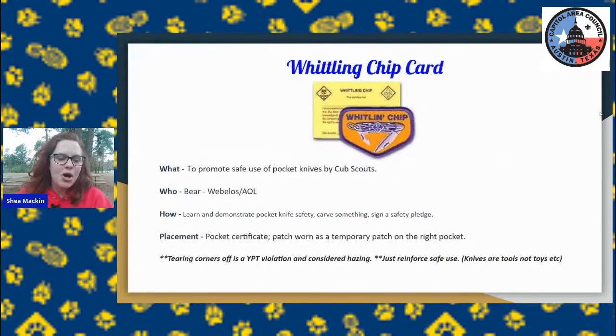All right, whittling chip card. This one's pretty awesome. This helps promote safe use of pocket knives for our Cub Scouts. They all want to carry a knife. Boys, girls, I don't care. Knives are awesome, right? They are a cool tool. You can do some really cool stuff with a knife. But learning that knives are tools and not toys is a huge part of what we're teaching them. And this is for Bears and up.